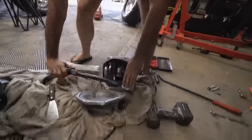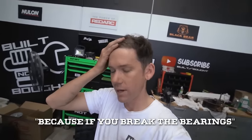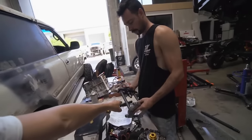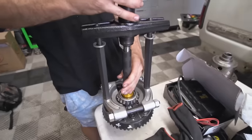The concerning part is that if you break the bearing, you need new bearings. Buy a new one. And this is a bearing puller. Did I get it right? Yeah, I'll put two and two together. That's a bearing and that pulls. That's exactly how you do it.